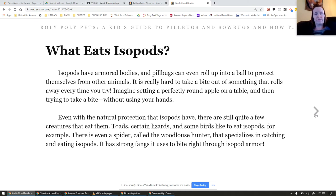What eats isopods? Isopods have armored bodies, and pill bugs can even roll up into a ball to protect themselves from other animals. It is really hard to take a bite out of something that rolls away every time you try. Imagine setting a perfectly round apple on a table and then trying to take a bite without using your hands. Even with the natural protection that isopods have, there are still quite a few creatures that eat them.